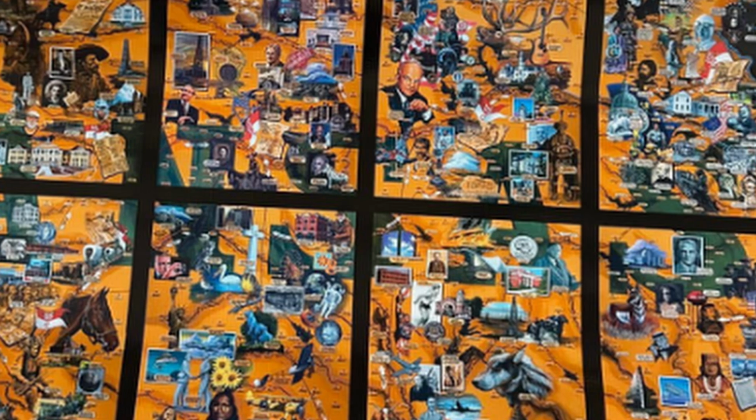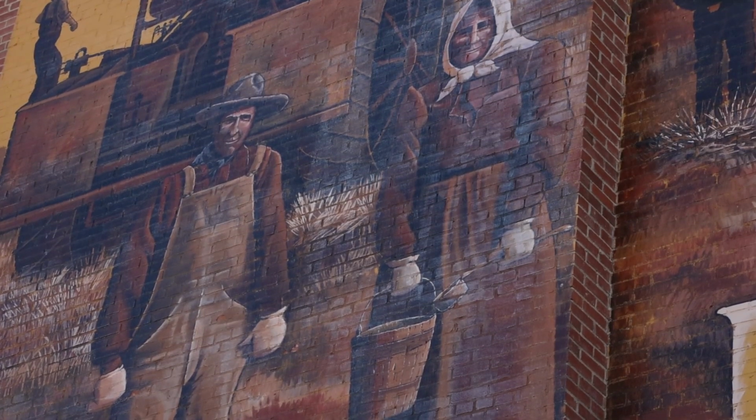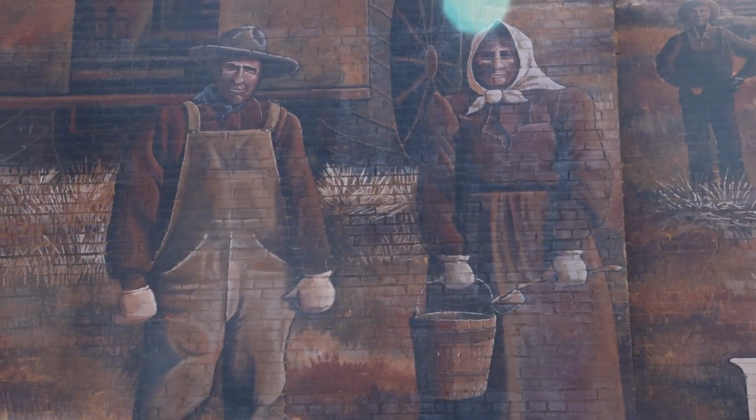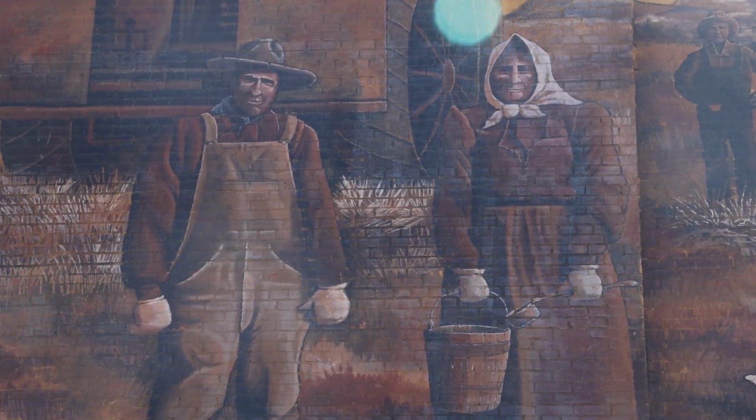I didn't paint any murals. I always do just small canvas pieces. The first one was just based on Hays. And because it's Volga German, we put some Volga Germans in there, and then we put the university, you know, everything that's on there. One of the main features on this mural is the Volga German farmers that are painted.